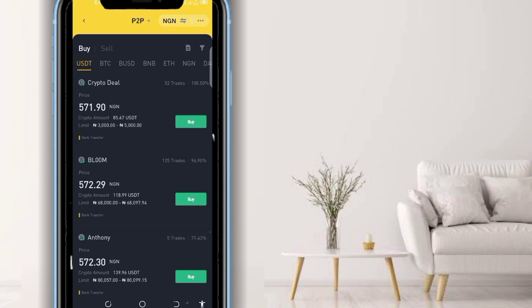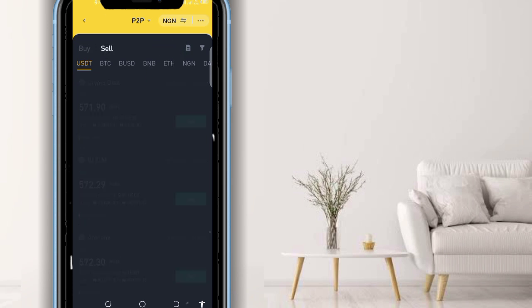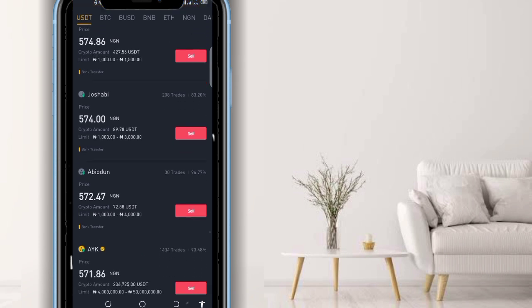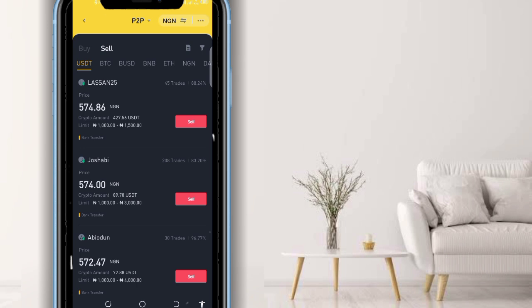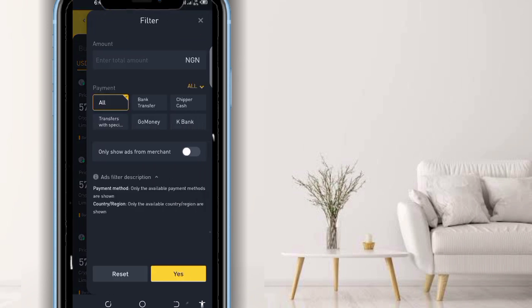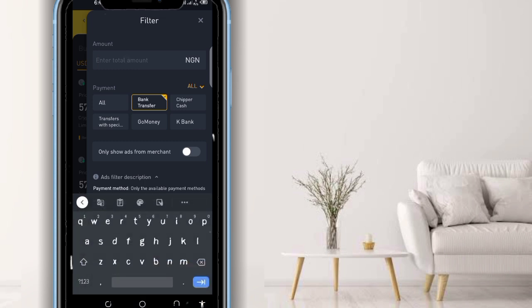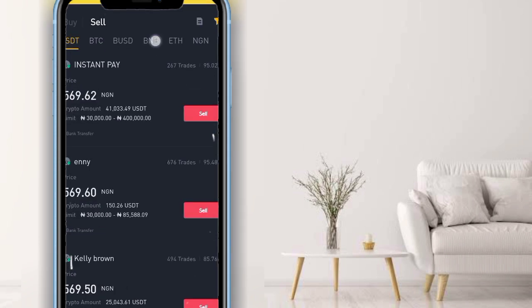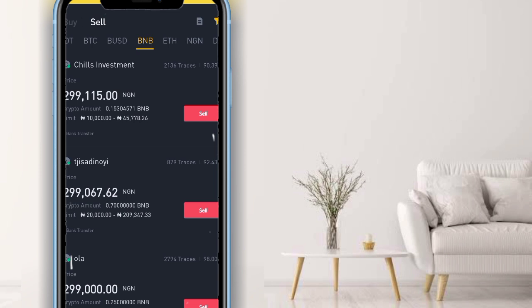Now on this section, remember you are selling it for naira, so you make sure the top right corner is on NGN. Now you put it on the sell tab. Once you put it on the sell tab, you are going to filter the transaction, because the transaction you did is more than 40,000 naira. So you click on filter, then you put an amount so that it will not stress you. So you click on 30,000 naira, you click OK, and make sure you put it on the BNB tab. So now on the BNB tab, you just need to click on sell.